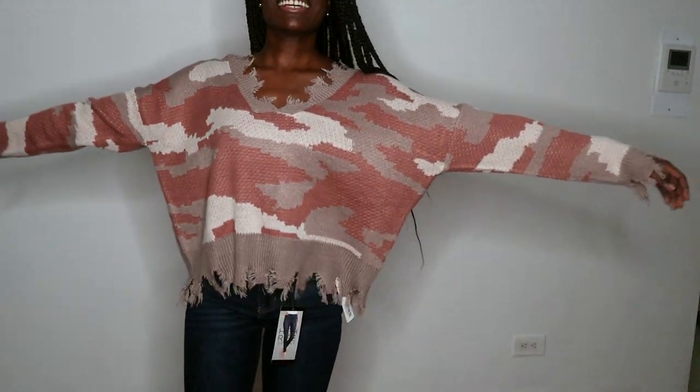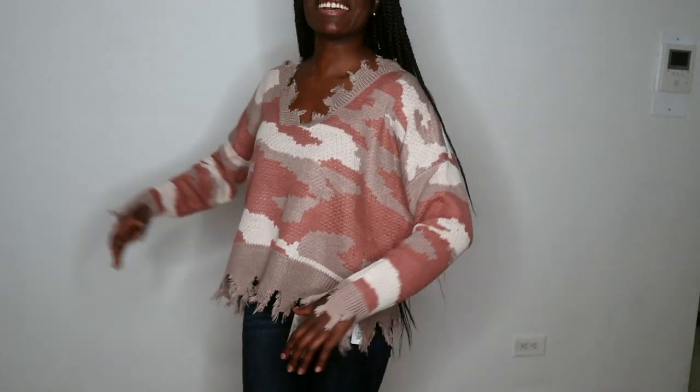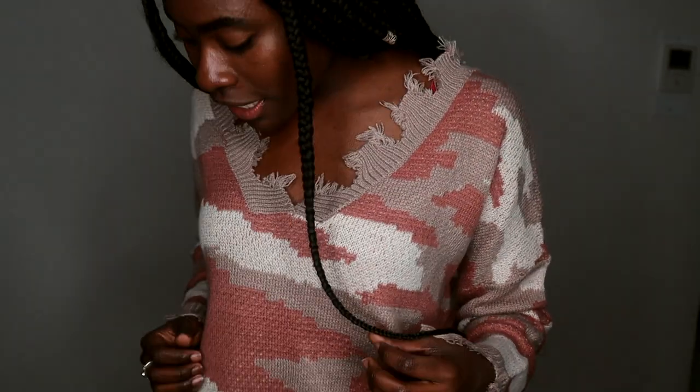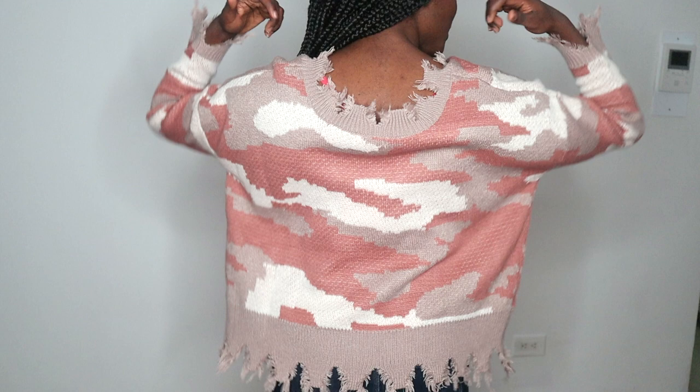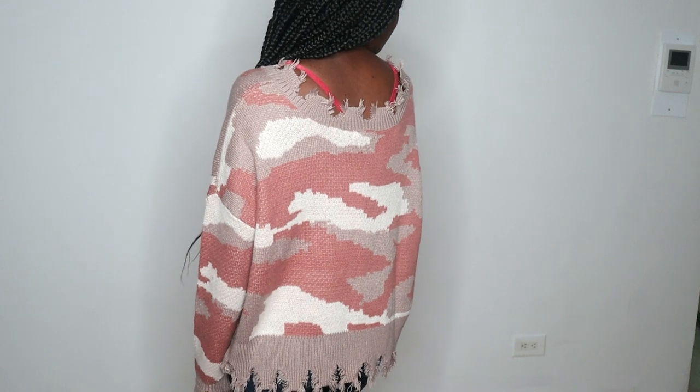Oh my gosh, wait, hold up. Ready? Are you ready? This reminds me of Kanye West today. He made his clothing line with all of this dressing and stuff. So this actually looks cute. That's what this stuff looks like. Would I pay $58 for it? Absolutely not. The back is cute. Front is cute. It's just a little oversized. But this one looks so cute. Yeah, it's cute. I like it.